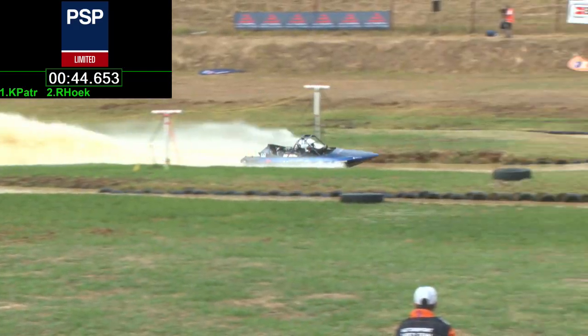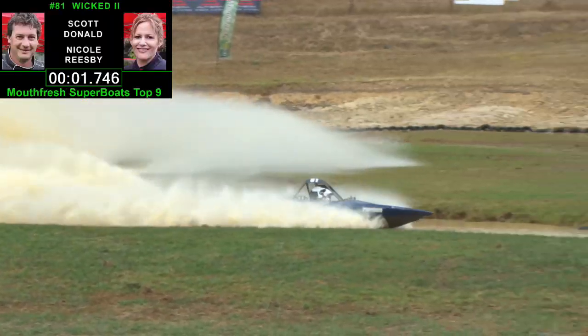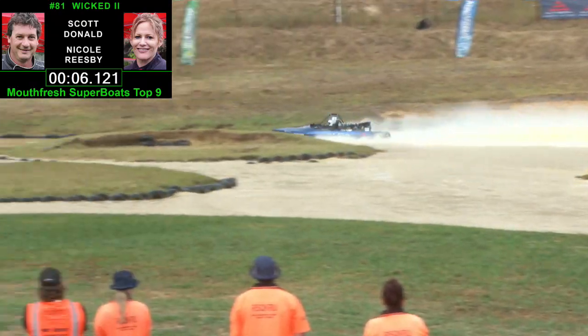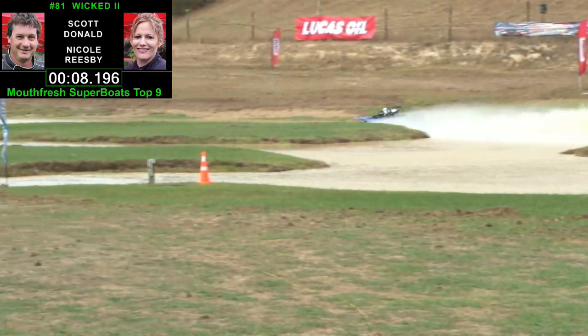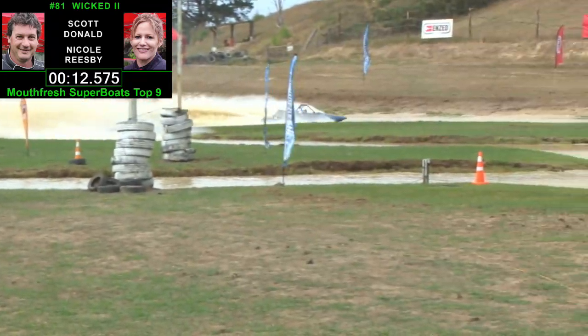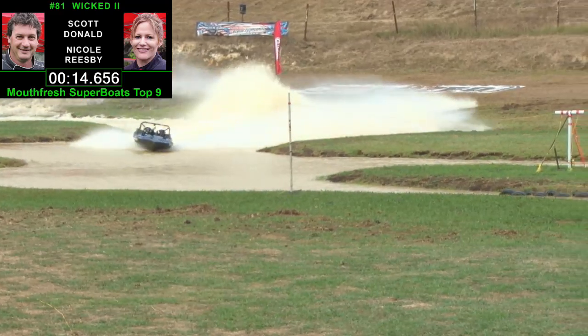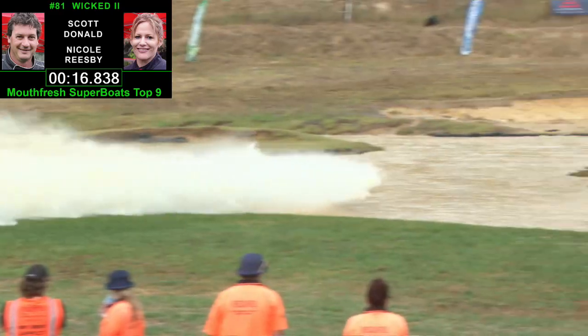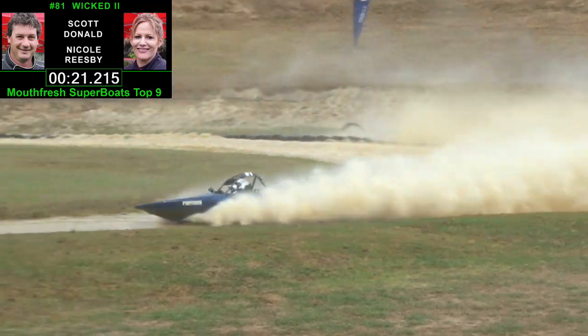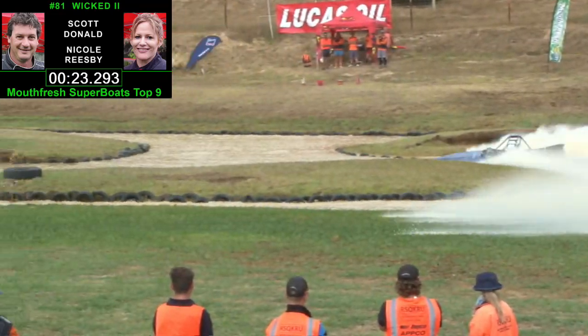But Scotty Donald, a little bit better off the line than last time, certainly showed a little bit more pace off there. So Scotty Donald and Nicole Reesby are coming to the fore now in the Wicked 2 machine, the 500 cubic inch Dart engine and the Sprint Tech hull. Have a look at the way Scotty Donald's going, just getting better and better with his new package each and every time he comes out. As we said, leading the championship.